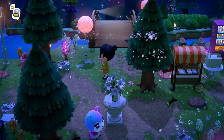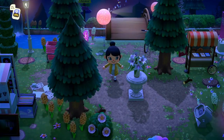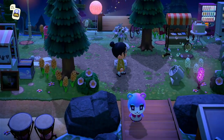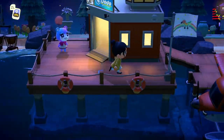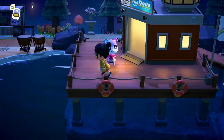It's very like magical. So I believe the island's theme is pastel, cottagecore, normal core, and kidcore. So we have quite the mix of all the different themes, but it works really well. There's their adorable flag. Very cute.